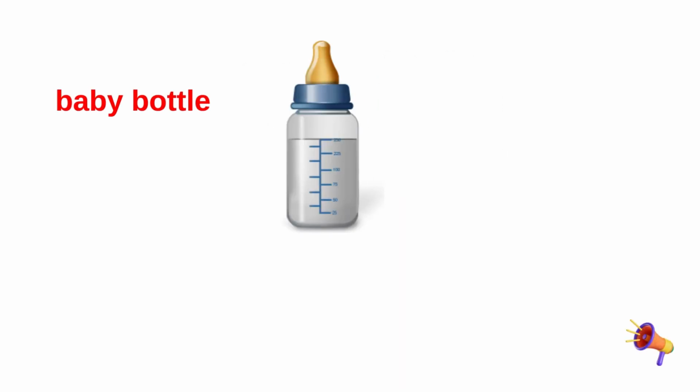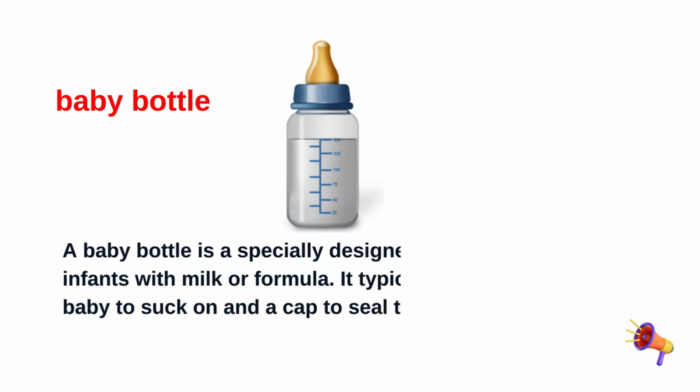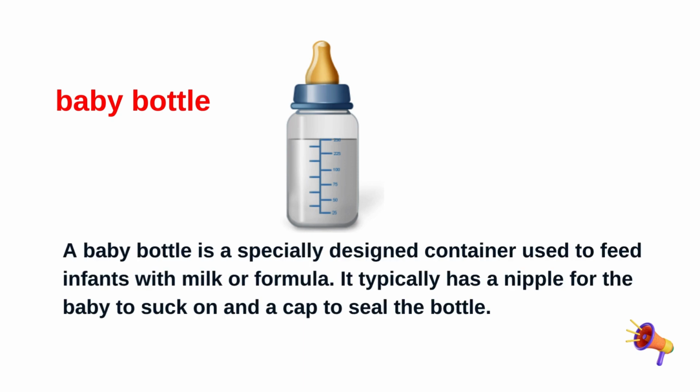Baby bottle. A baby bottle is a specially designed container used to feed infants with milk or formula. It typically has a nipple for the baby to suck on and a cap to seal the bottle.